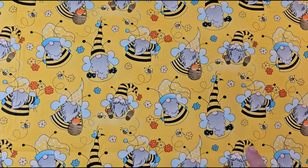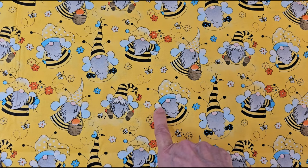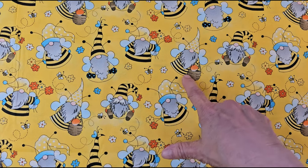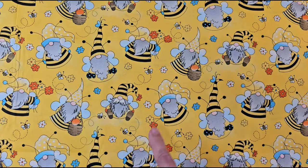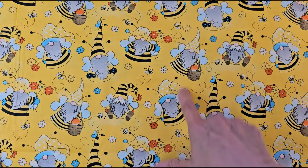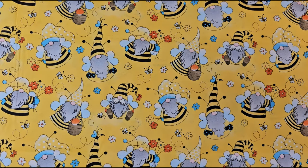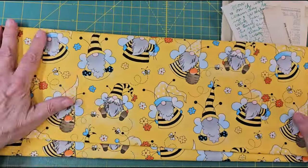And look at this. Look at these little bees. These gnomes are bees, I think. You've got the little wings here, right? And you've got the antenna coming out. And they have the black and yellow stripes in their bodies somewhere. So cute. Anyway, I digress.